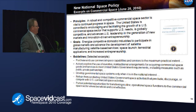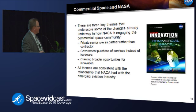And I think you're all aware of the new National Space Policy that just came out, and I won't read through all of these things on here, but just to point out that commercial space and the opportunities for entrepreneurship and building commercial space capabilities and having the government buying services is a common theme throughout this new document, right in line with the plan that NASA is trying to pursue.